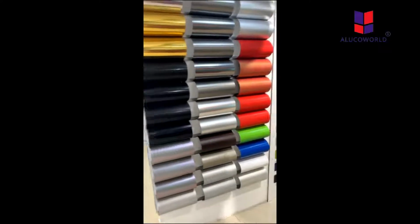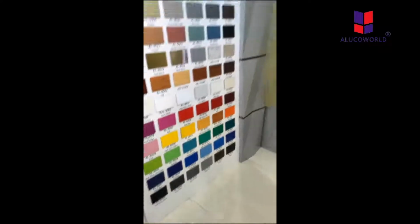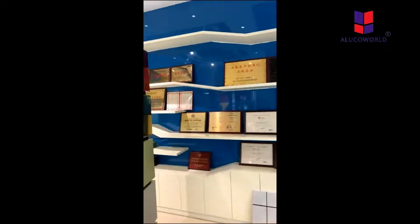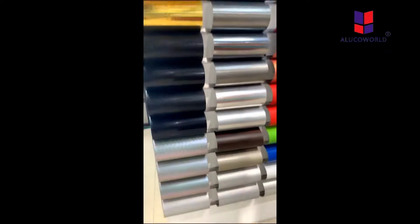Besides the basic colors, you can see here, these are the basic colors you can order. And there are some good projects that we do abroad. You see also, there are different colors. Also, you can see the reputation we get. Besides the basic colors, we can do the special finish.